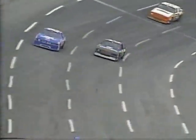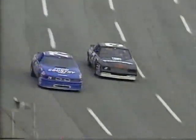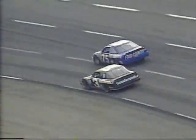Earnhardt alongside of him, making a bid for the lead. But if he gets Wilson up high on the racetrack, Rick just doesn't seem to be able to handle up there like he needs to. Look at this, side by side. Down the backstretch, it's Earnhardt on the inside and Rick Wilson on the outside. Into turn number 3, they're still wheel to wheel. And now Rick Wilson is up high on the racetrack, but he's hanging right in there and will not relinquish that lead to Dale Earnhardt.